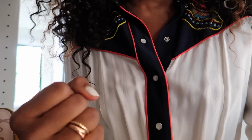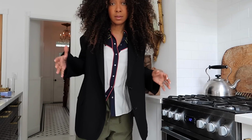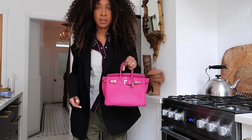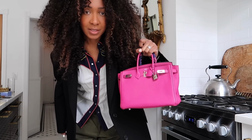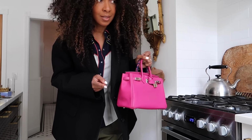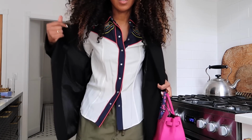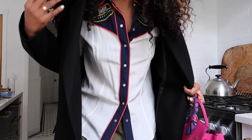Battery's flashing. So I'm ready to go. Nothing really goes with anything, this outfit. It's kind of like a mishmash of everything. So I've got the little Birkin 25. I've had this since last year, by the way. I just don't really show it that much. And Frankie Shop jacket. This is an old End of the Stories cowboy sort of western looking shirt, which I really love.